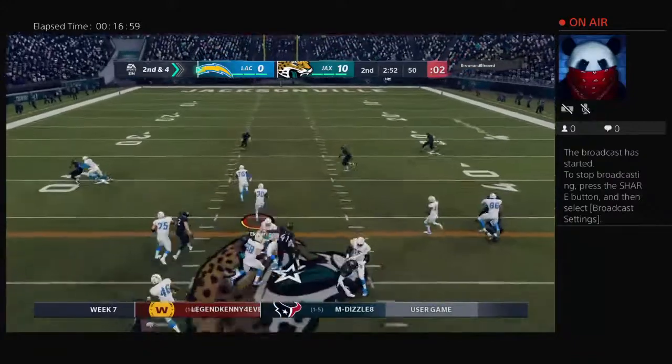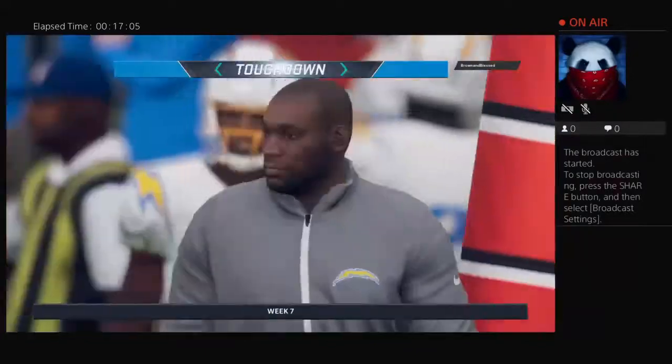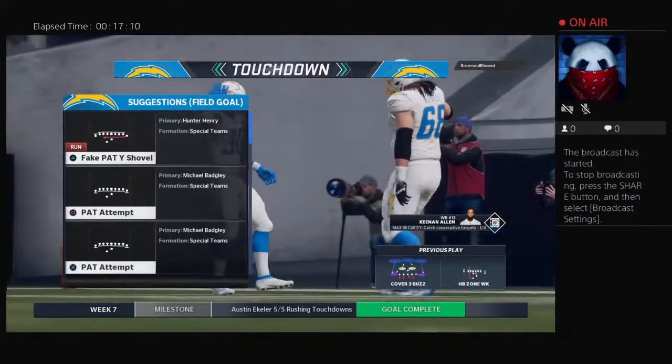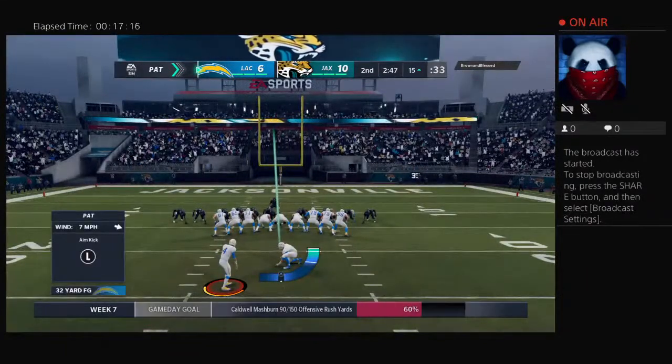On second down, Ekeler. And nothing but daylight ahead. And all the way in for a Charger touchdown. Austin Ekeler with touchdown number 7 on the year. And the Chargers are able to make this a close game again.